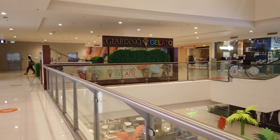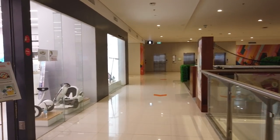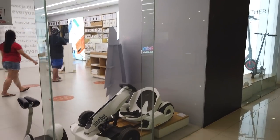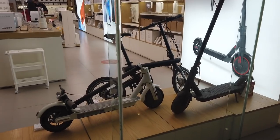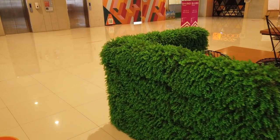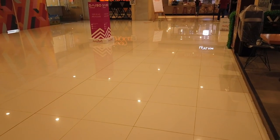The Xiaomi phones. Redmi. And Redmi products like that one. So I will picture them again. You got the Mi electric scooters. But this video is about the tour around Ayala Central Block. That's the food court.